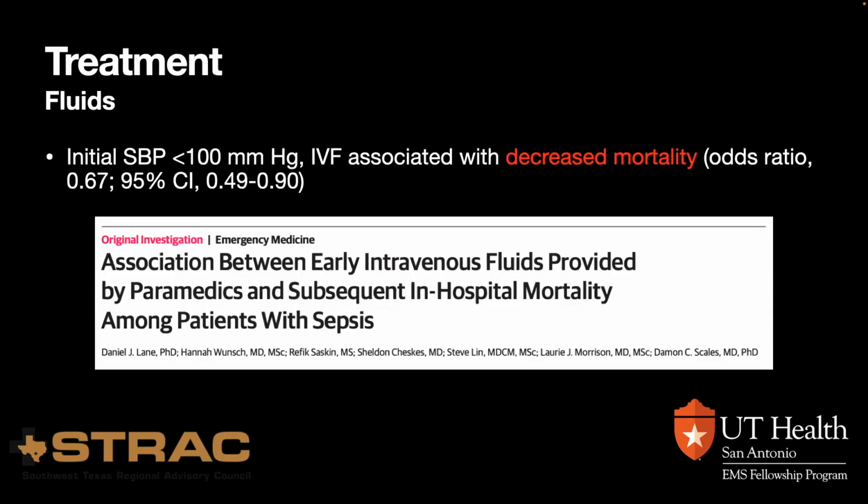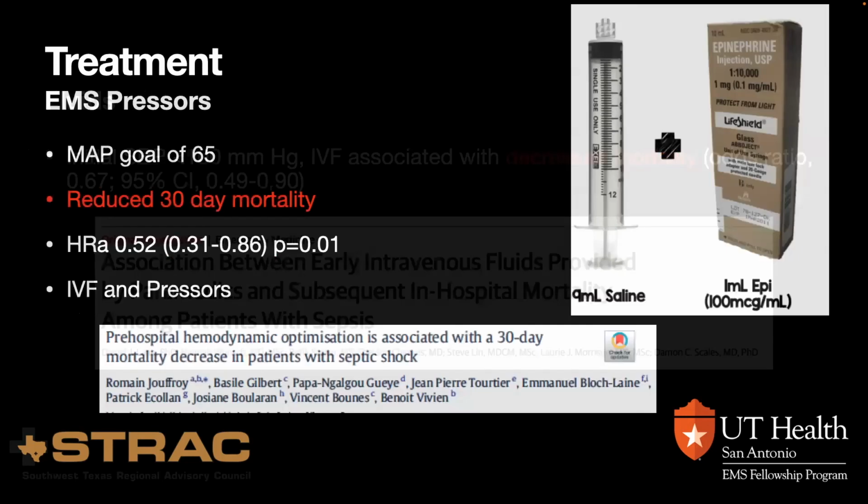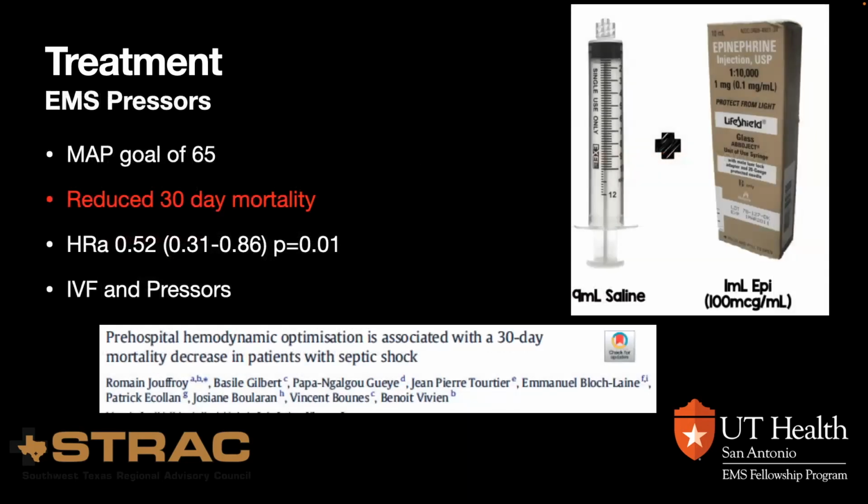We also use pre-hospital pressor support. The two main pressors used today are push-dose epinephrine and norepi drips. Medics can give push-dose pressors with epinephrine of a dose of 5 to 20 micrograms every 3 to 5 minutes to maintain a MAP goal of 65. By doing this, we reduce the 30-day mortality of these patients.